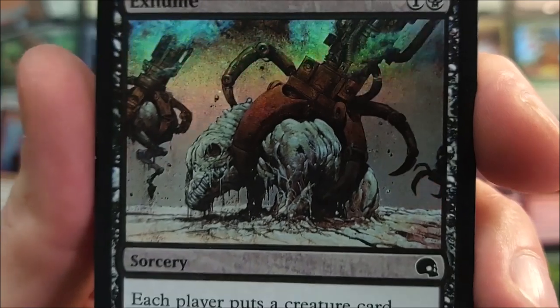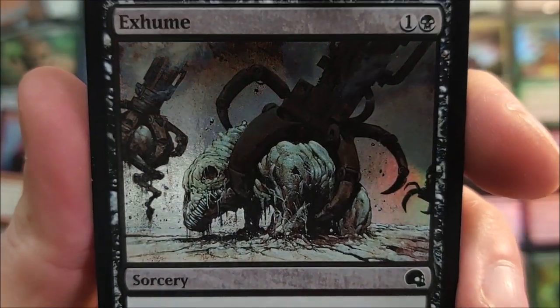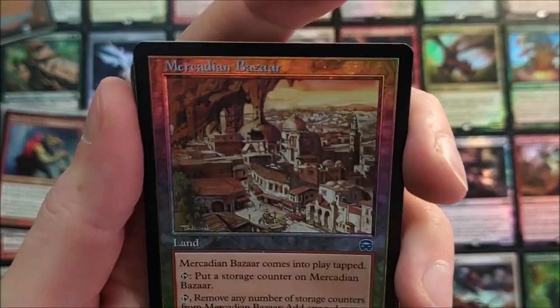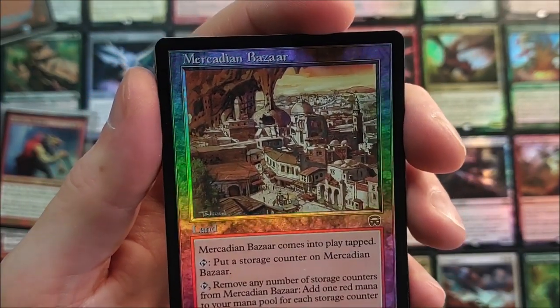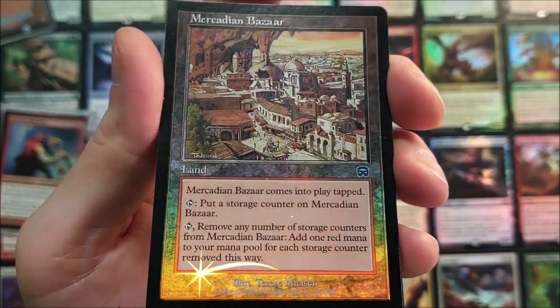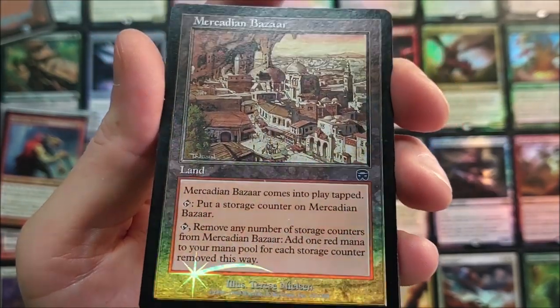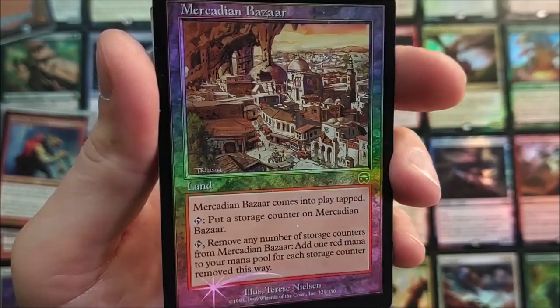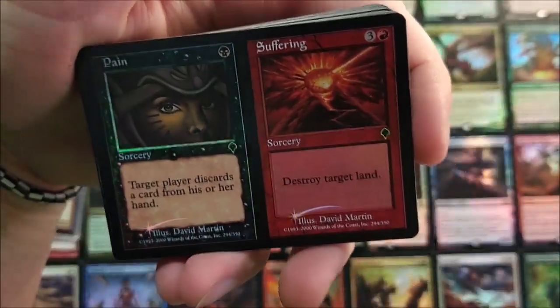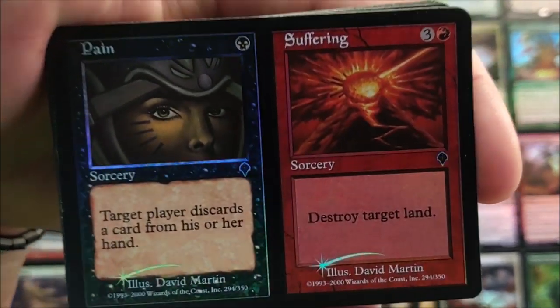Exhume. Get a load of that. When times are rough, exhume. Holy crap. Mercadian Bazaar. That is just nuts. Like, seriously? Get a load of that art. Get a load of that border. That is crazy. Old School Pain and Suffering. Just the names of these cards. Pain and Suffering.